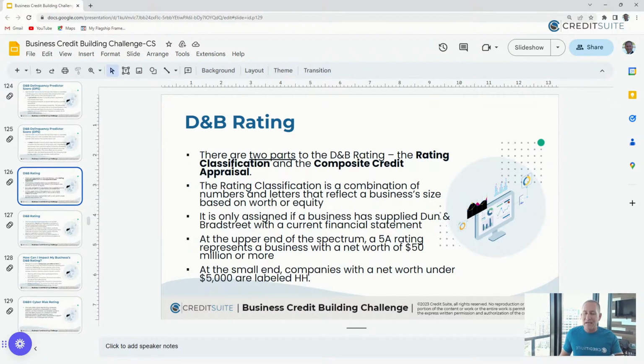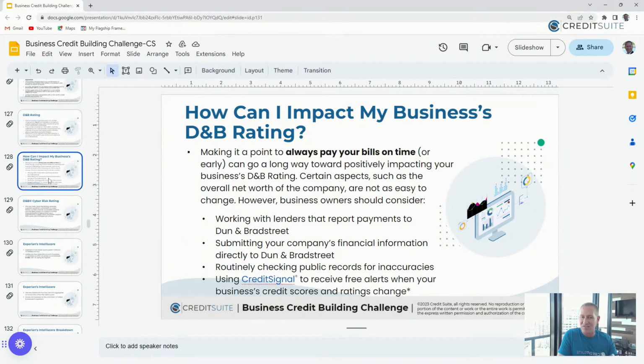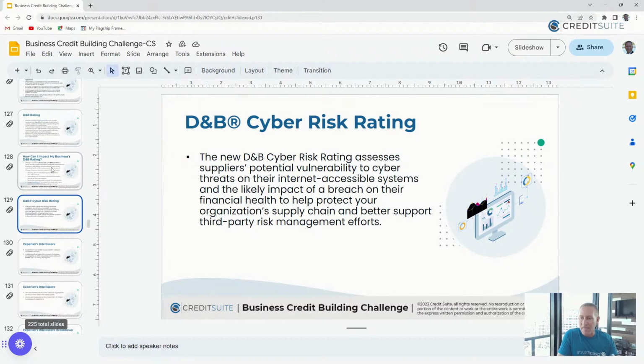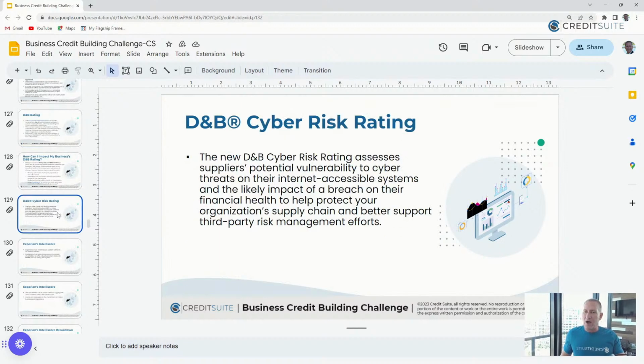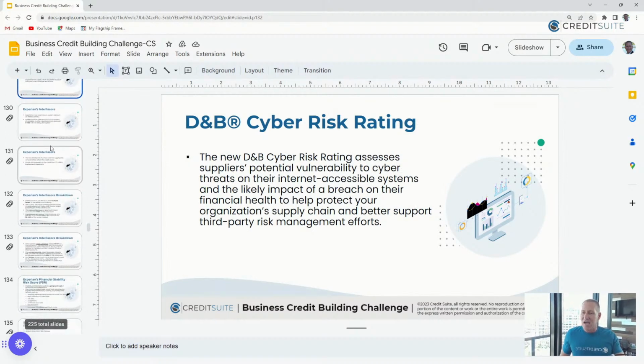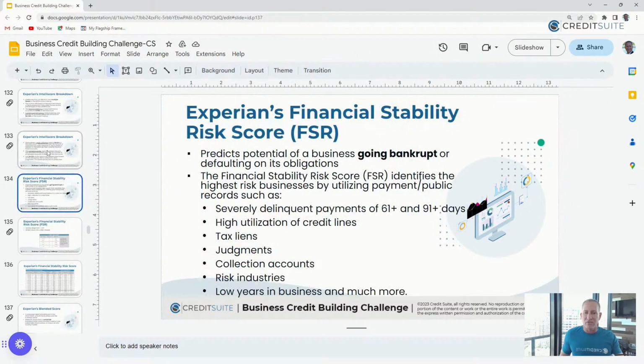And then we've got the D&B rating. The D&B rating, again, takes into account public records, payment data, and financial data to give us a risk rating as well. Now, I'm not going to get into all of this, but again, this has to do with multiple components like we just saw, and multiple different classes and scores. So it's very confusing if you try to dive into it. I just want to give you an overview of what these scores do. Now, they also have a cyber risk rating, but this is really the likelihood that you're going to fall victim to cyber risk. This is the newest rating that D&B has. Now, we already talked about Intelliscore. We actually talked about how this score works. We looked at that and broke that down.